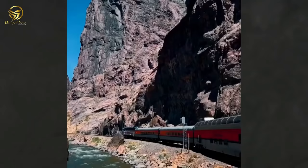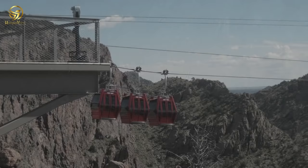If you do not imagine taking the bridge, you could always try the aerial gondolas that will get you to the opposite side without the need to fright.